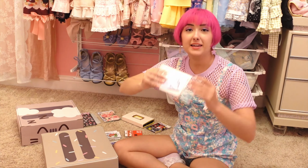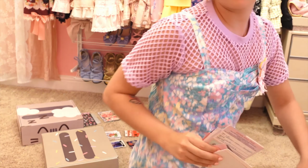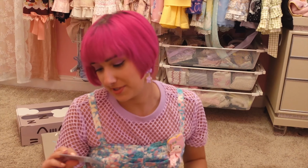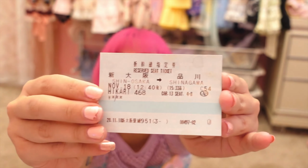Now this little packet is full of a bunch of stuff from my trips to Japan. Oh, I love looking at all these little things. They will last me until I can get over there again. But I've got some little cards here. This is my Manaca card, which is used for public transportation. This is from one of the hotels we stayed at. I've got a ticket from Shin-Osaka to Shinagawa Station.